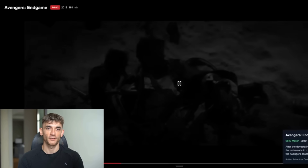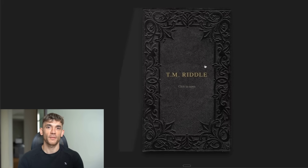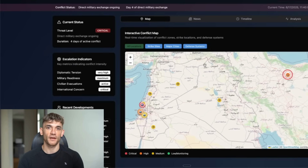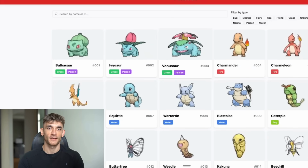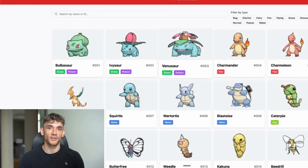Let me show you some other crazy examples I've seen people build with this. Someone created Tom Riddle's diary from Harry Potter. You know, the one where you write in it and it writes back? Yeah, they built a fully interactive version of that. Another person built a real-time dashboard tracking the Israel-Iran conflict. It pulls data from multiple sources, updates in real time, and presents everything in a clean, professional interface. There's even a guy who built a complete Pokédex with all the Pokémon, their stats, animations, and everything. Click on any Pokémon and you get all the information about them, just like in the games.